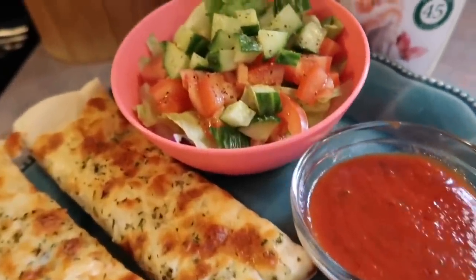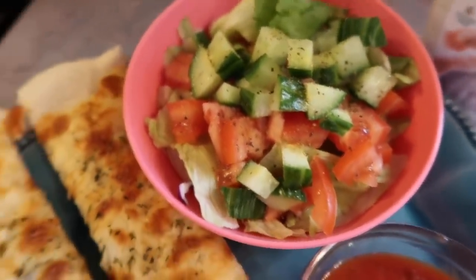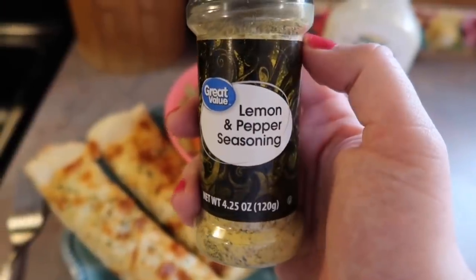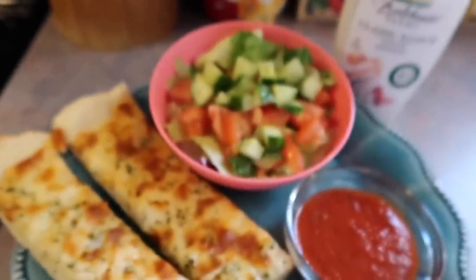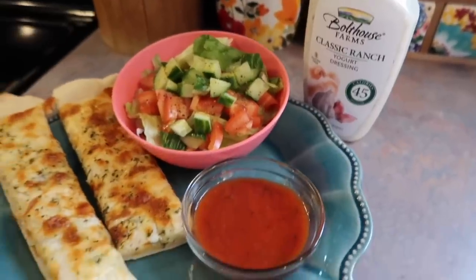And then I just served it with some Prego spaghetti sauce. And then I have a side salad with just lettuce, tomatoes, cucumbers, and I sprinkled it with some of this lemon pepper seasoning. This Great Value one is awesome. I'm currently loving it. And then I drizzled some Bolthouse Farms ranch over it.